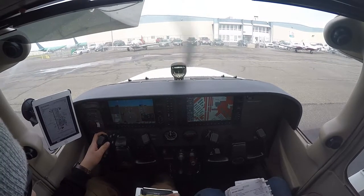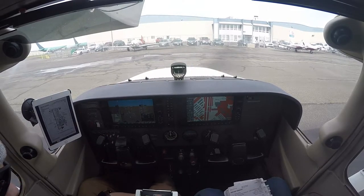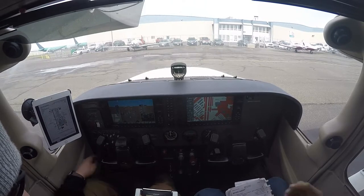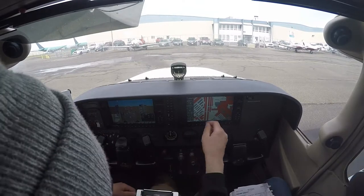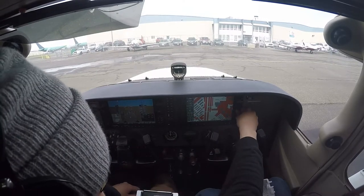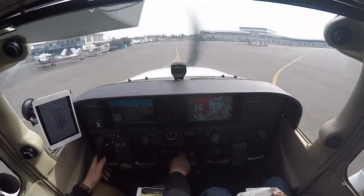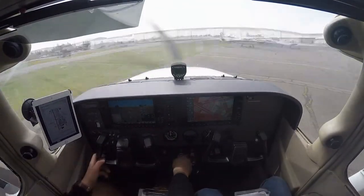Paine Ground, Skag 6346, straight central, ramp or Delta, request via far northbound departure. 6342, straight Paine Ground, runway 16 left, taxi to Golf. 16 left, taxi via Golf, 6342 X-ray. Cessna 42 X-ray, verify you have information Delta. We have Delta, 6342 X-ray. Okay, we have Delta.